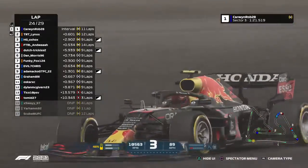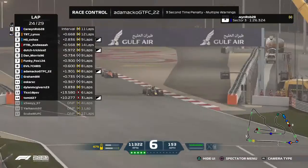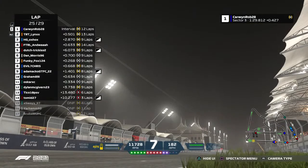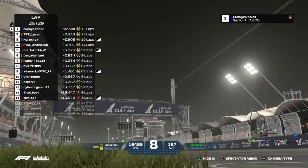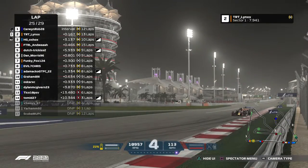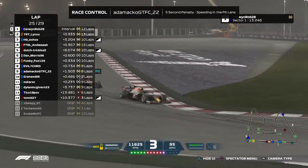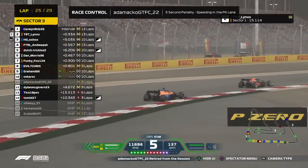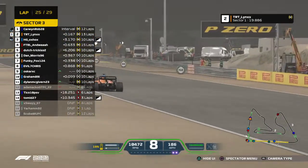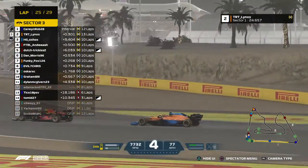Gap for the lead down to 6 tenths of a second this time. Lynx might be close enough for a move this time. Adamaka with a penalty for corner cutting again, or track limits. Lynx can bide his time here. He's not got much ERS at the moment, so maybe he can just use this time to charge the battery. Oh, Adamaka into the pits, gets a penalty for speeding, and I think that's his night done. I think he's called that one a night, as Lynx fakes to the inside. So the battle for the lead is on.